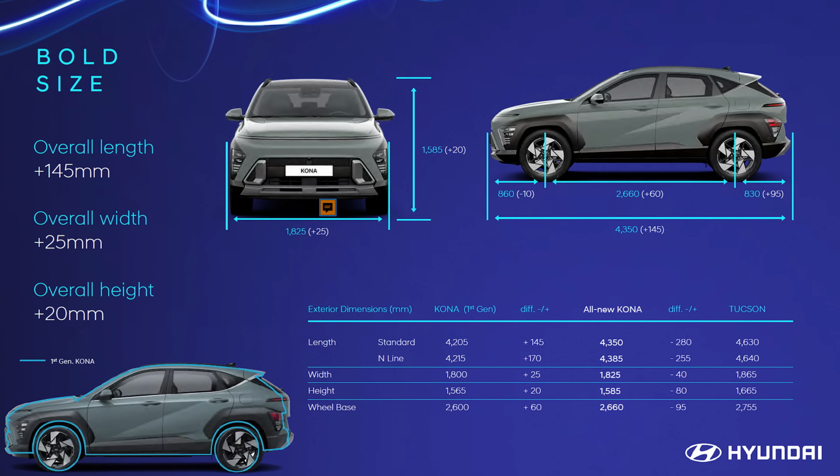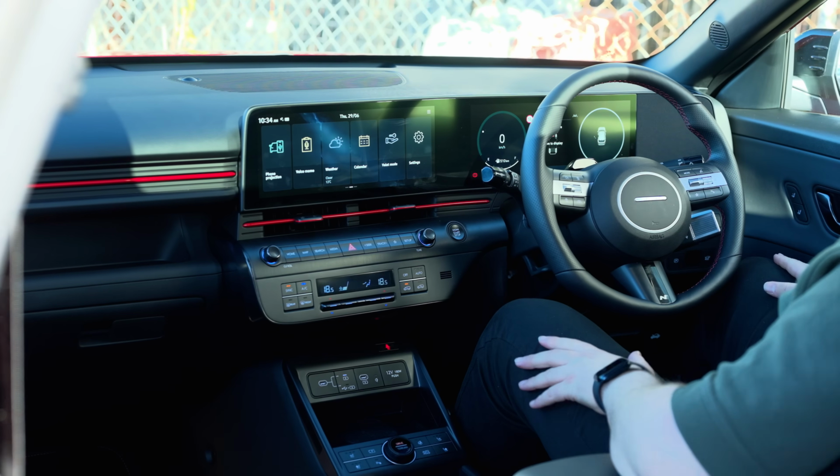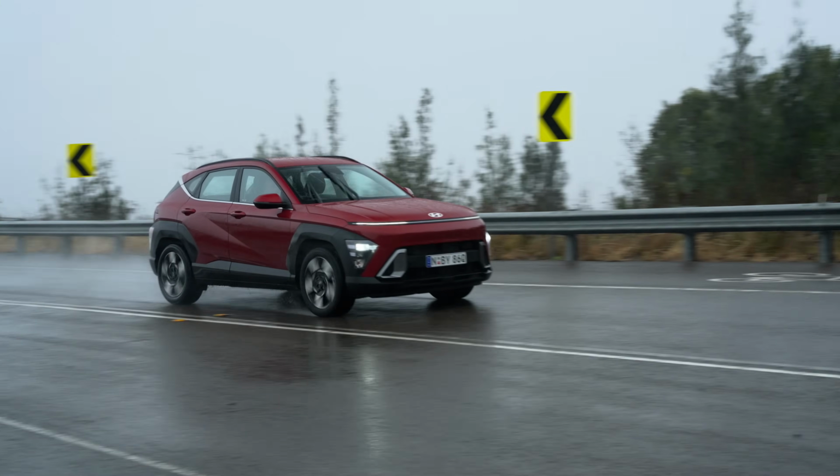It's grown proportionally. It's a lot bigger than its predecessor. Its interior is entirely different, much more premium materials. You can guess where that cost went up, but it does drive very similarly to before because you get the same powertrains, except there will be a hybrid coming as well.